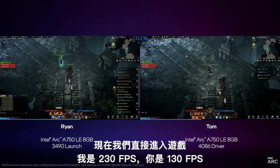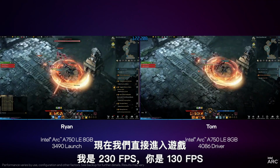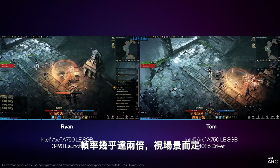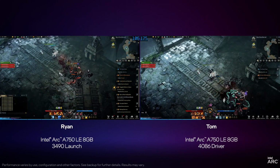And what you can see is I'm at 230 frames per second. You're at 130. Yes, exactly. That's almost double frame rate. It's like more than 50%. It's like, depending on the scene, I'm going to use my superpowers.